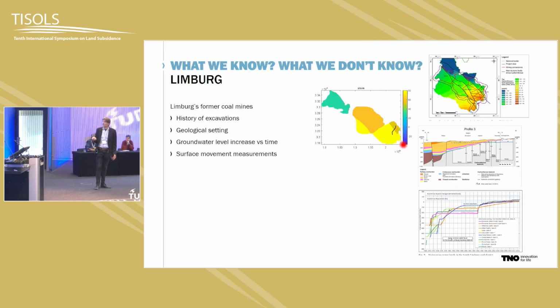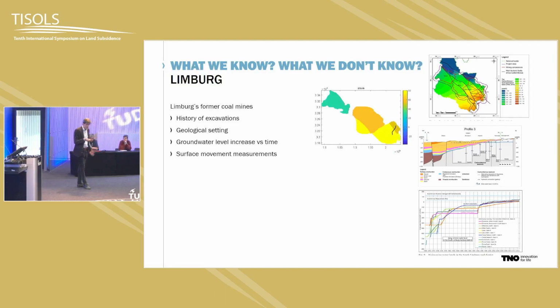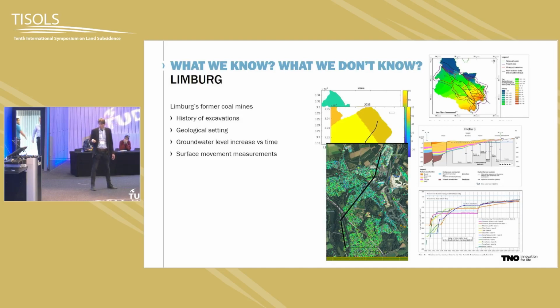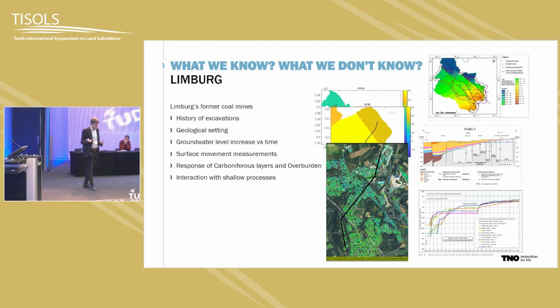So when I look, for instance, at this little line, which is between two different sections, you will see an effect. Zoom in, and this is what you see when you look at the InSAR. Now, it may not be that clear, but you see really different colors at this side of the line and at this side of the line. So this side of the line corresponds to this side here, and the other side is more to the northeast, and you see more uplift to the northeast. So that can give differential movements at the boundary where there is a fault which makes the distinction between the two regimes. So there's a response of both the Carboniferous and the overburden, and there's an interaction with shallow processes, which really requires an integrated approach to say something sensible about it.